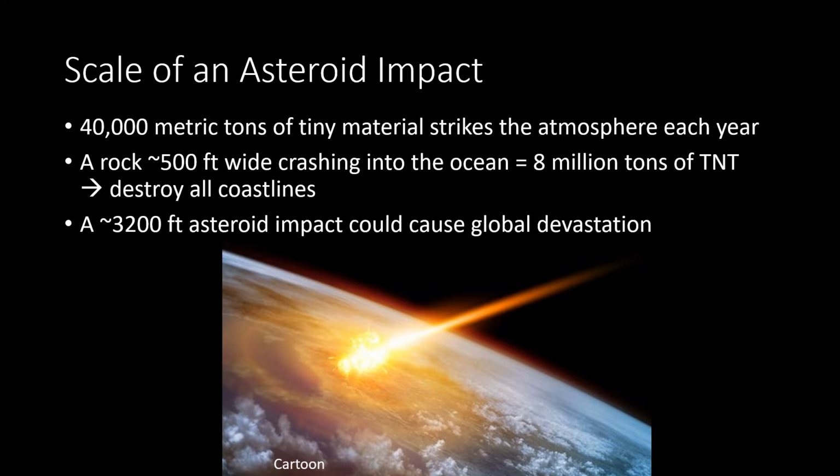It's not about the location where the object hits. Of course, if an asteroid were to strike a major city, that would be devastating, but it's really what happens after that. It's the earthquakes that then damage other locations. It's the volcanic eruptions that make our atmosphere toxic and dark and trigger this death of plants and then animals and a cooling off of the planet. It's just not a good thing that would happen.